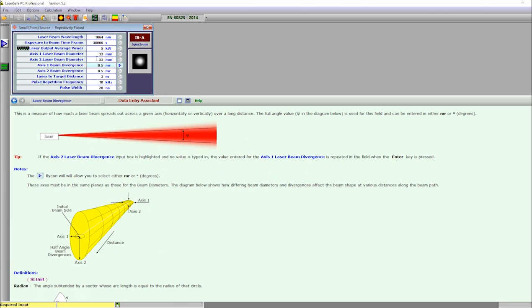Are we dealing with a Gaussian or a flat top? Is it multi-mode or reasonably clean beam? It's a clean beam. We stick with Gaussian. Beam divergence. Now this is where we have that focusing problem. Are you trying to ascertain the hazard at the focal point, or at some unspecified distance? It's a hazard at some distance, so the NOHD. Beam divergence was about 2 milliradians.